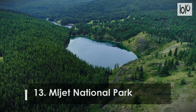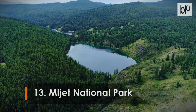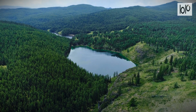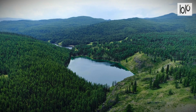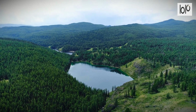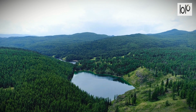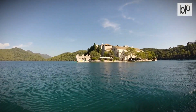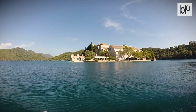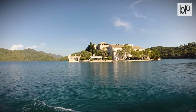Number 13. Mljet National Park. The western third of the island of Mljet has been designated as a national park. Largely covered by dense woodland, it centers on two interconnected, turquoise, saltwater lakes, one of which has an islet capped by a 12th century Benedictine monastery, which you can visit by taxi boat. Popular with nature lovers, the park offers plenty of things to do.